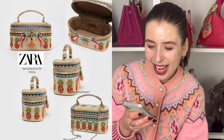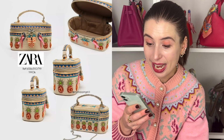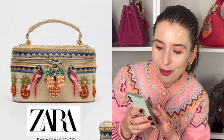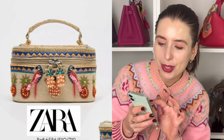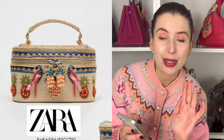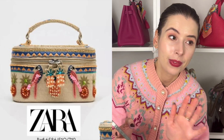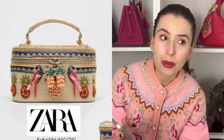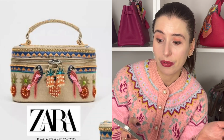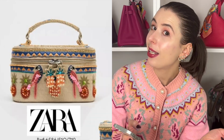Zara is offering a little vanity case too, in rattan with pineapples on it. And this is so funny, you guys. It has pineapples on the zipper and birds. Honestly, not that I'm saying you should buy stuff at Zara, because I know they're not always ethically made and all that, but these days you can question designer brands as well, right? So if you really want to cheap out, you could go for the Zara version.